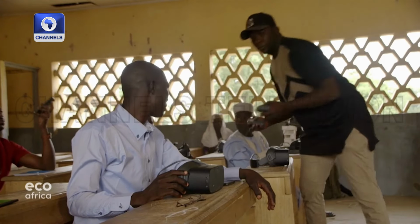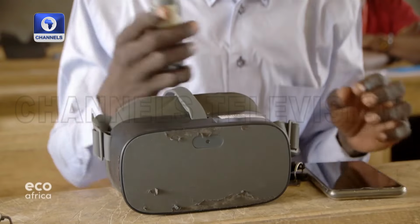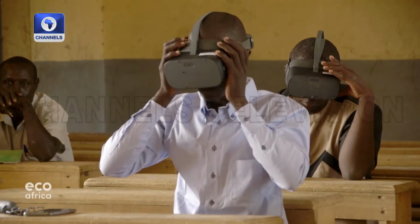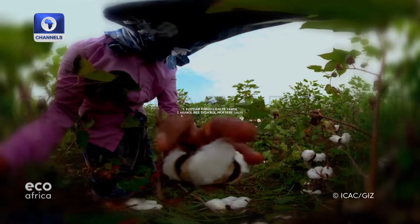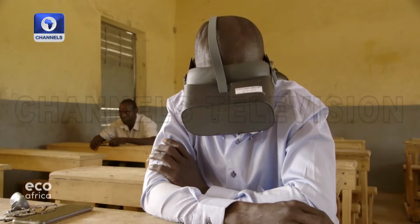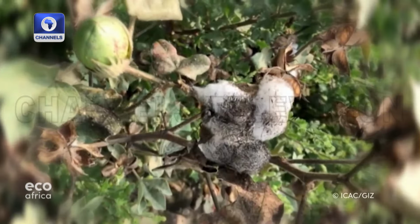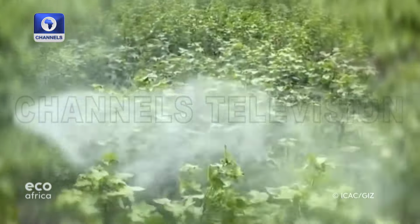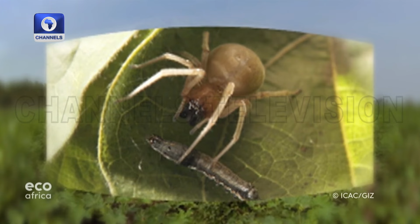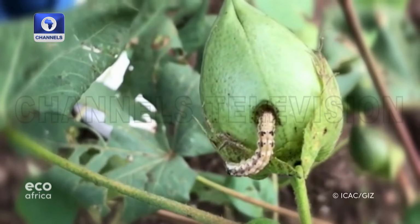Halawaji Halahoki learned how to farm cotton from his parents, but now he's willing to try out new approaches and gain new skills. The high-tech headset transports him to a cotton field for an immersive learning experience. He can see the crops close up from his desk, along with any infestations and dangerous pests. The training also shows him that some creatures are beneficial, such as spiders that feed on the caterpillars that can destroy his cotton crop.